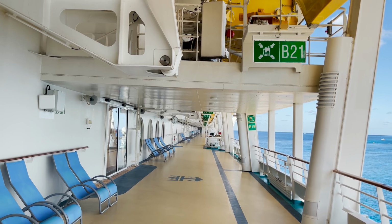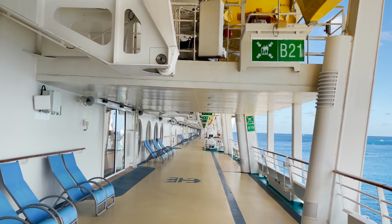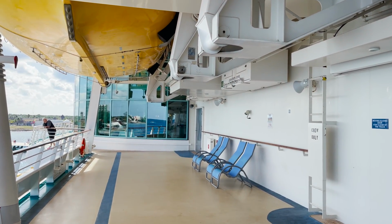If you head forward, which will pop out more forward, that will take you to the helipad, and you can also go rear and around the main dining room, get a nice wake view on the back. So just keep that in mind. That's an option here on deck 4.